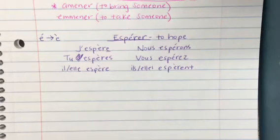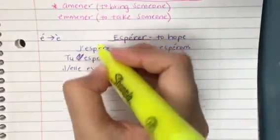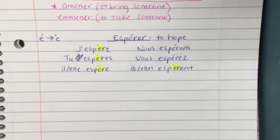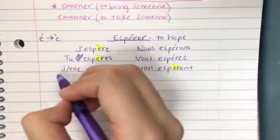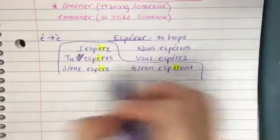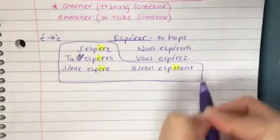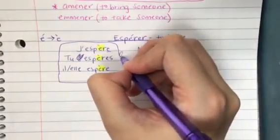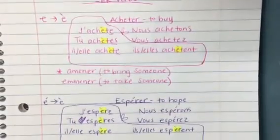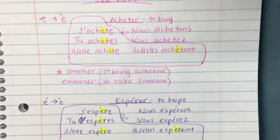So let's highlight these. Make sure we are seeing what's happening. And it's only happening in those. Because if you went like this and like this, you would have a shoe. Shoelaces. All right. So now we have two things. We have e to accent grave and accent aigu to accent grave.